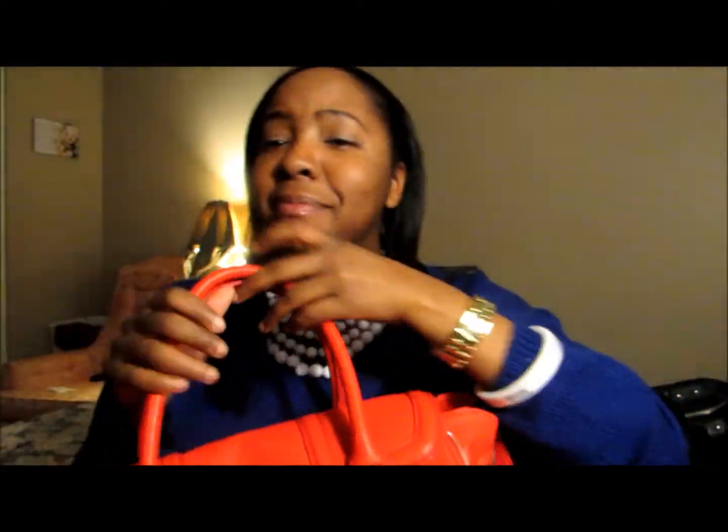And then I have another 9 West purse, which is a very cute burnt orange. I have been doing a lot of burnt orange colors lately. I don't know why I love burnt orange, but it's just so pretty. So this will be great coming out in the spring. And this was $90, marked down to $44.50. So I paid $60 for this, and then I got this one free. So they're pretty much like $30 a piece, which is awesome. Can't beat that.